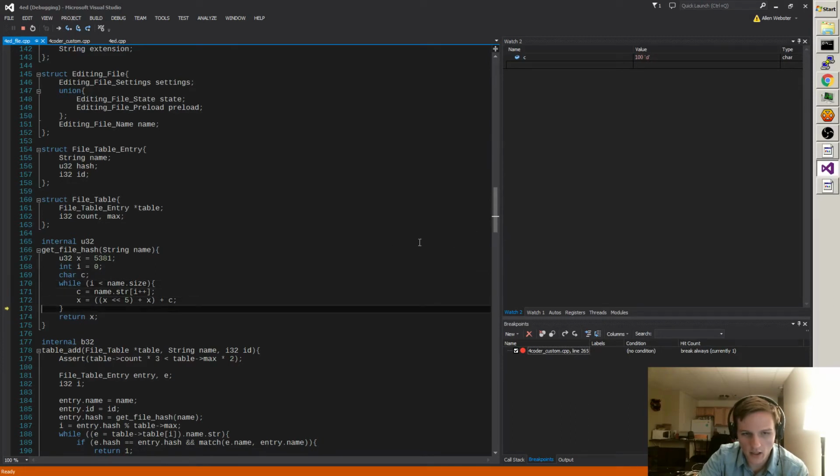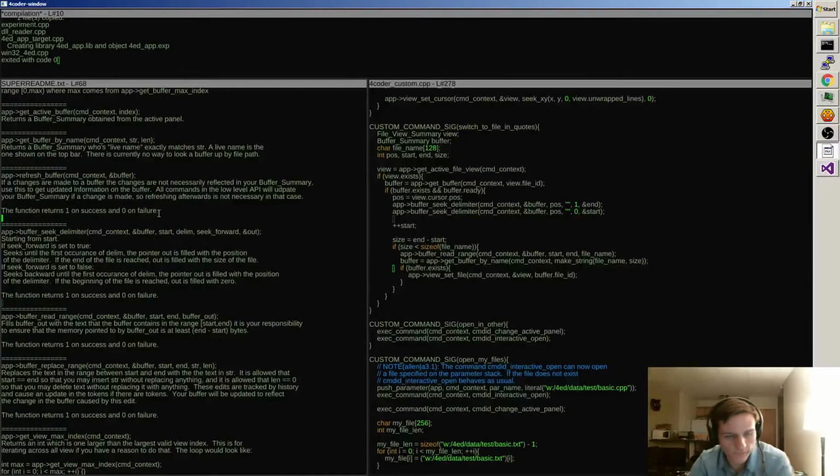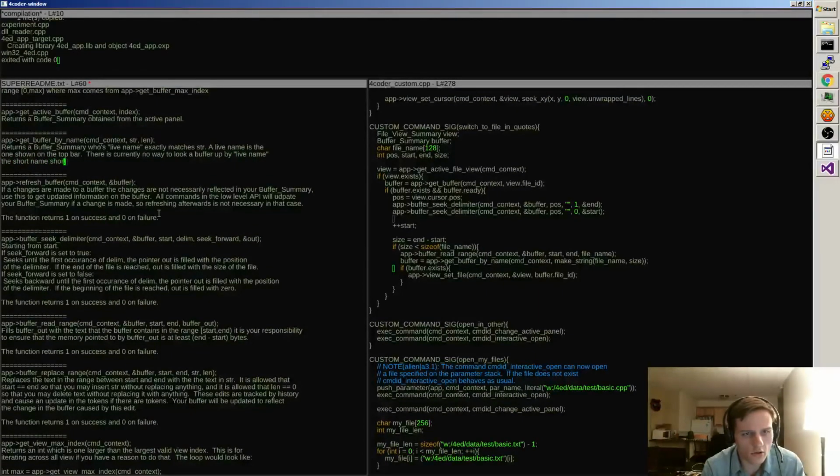Get file by name needs to use full source paths, not okay. So I need to add that to the docs right now. Buffer seek delimiter. If okay, buffer read range, buffer get by name, a way to look a buffer up by live name. The short name shown on the top bar. Return the buffer whose full source path exactly matches string of live name.